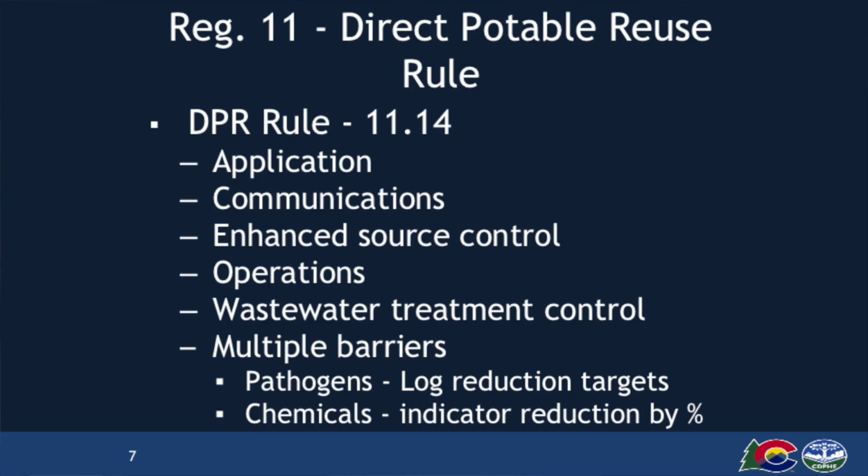So in our rule, we have a lot of components. You have to apply to do a direct potable reuse system. The CDPHE is going to take a look at that application, and if we don't think you have the financial or resources at all to maintain and operate a direct potable reuse program and produce safe water, we're not going to allow that system to operate. We require that you do communications and outreach with your community prior to serving them direct potable reuse water. That's because if you don't do that, your public could be very resistant to direct potable reuse and could create issues with implementation, potentially harming and completely demolishing your project.